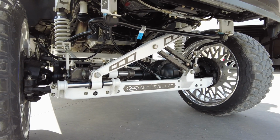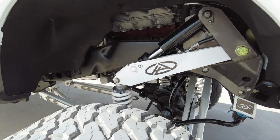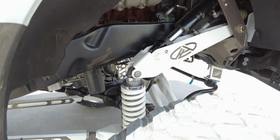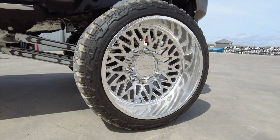It's got a lot of white in it, and then the overlays and the two-tone color on it. Go over here, you got your rams black and your arms white. It's got King shocks as well. It comes standard on these Any Levels. We got a 30x16 JTX as well.